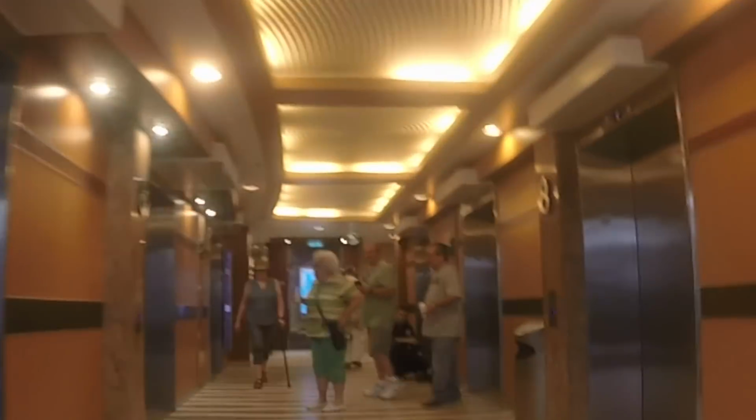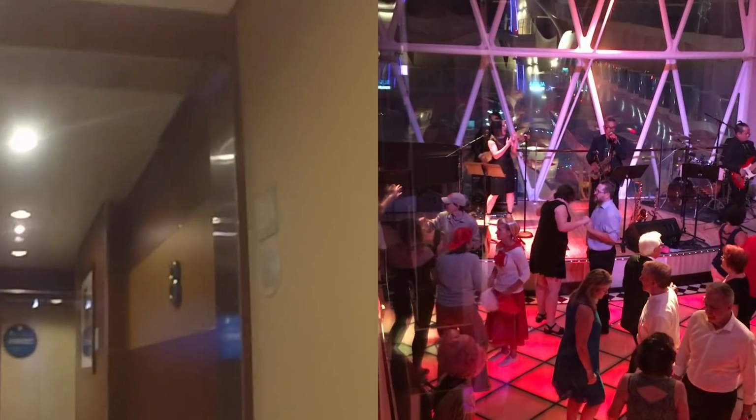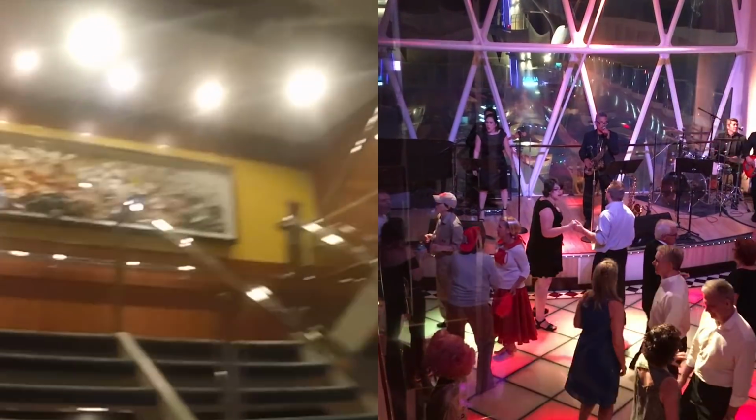Here we are at the rear elevator lobby once again, and just to help your orientation, we are pretty much back to the boardwalk now where we started. Right here you see Dazzles. This is where they have anything from private functions to live music. We saw a great band here, another testament to how good the entertainment is on the Allure of the Seas.